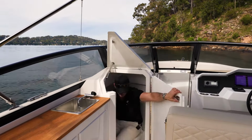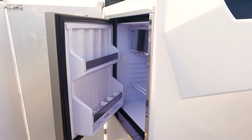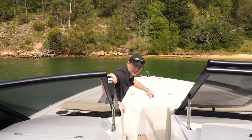Just down to my right here, there's an additional fridge on board. That's probably best for your food fridge. Food and drink on a 27-foot boat, it's pretty good. Opening the forward gate and moving forward. Lounge here and a seat for 1 on the other side.